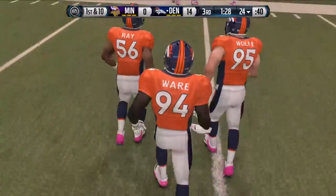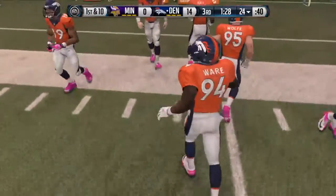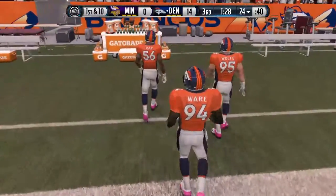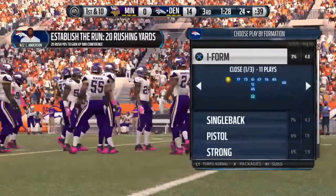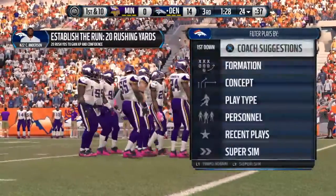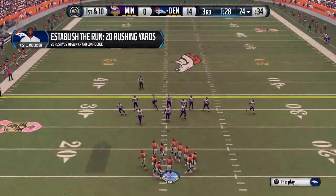The Broncos could not have asked for this third quarter to have gone any better for them than it has so far, as they've just continued to do what they were doing in the first half, up and down the field. Oh, man, they kept the pedal to the metal. They are letting it go. They're being aggressive, and they're trying to end this game right here.